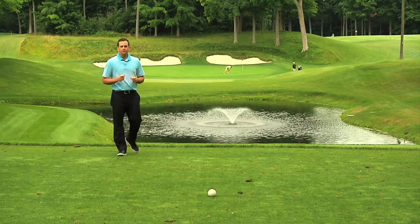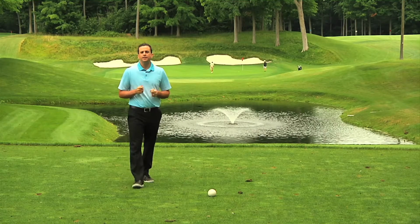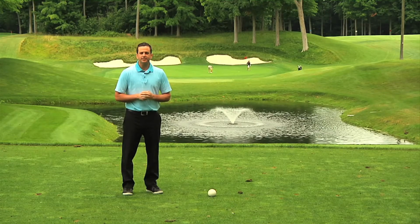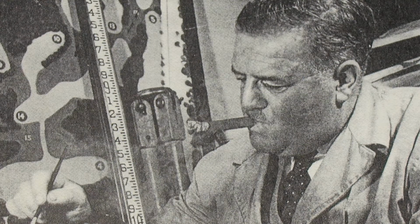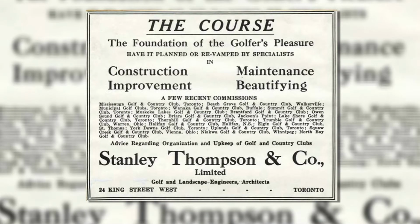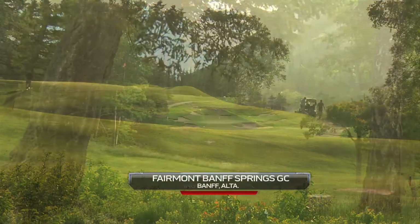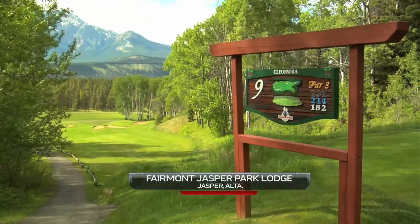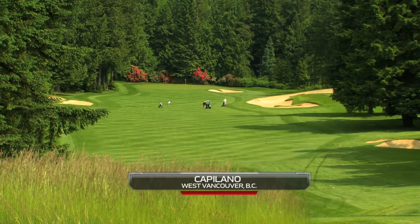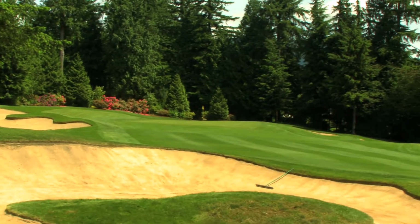In the history of SCOREGolf's Canadian golf course ranking, which dates back to 1988 when the first 15 courses were presented, one architect's name has dominated the list: Stanley Thompson. Thompson's most notable Canadian designs have been mainstays in the upper echelon of the top 100. St. George's in Toronto, Highlands Links in Nova Scotia, Banff Springs and Jasper Park in the Alberta Rockies, and Capilano in Vancouver. It will surprise nobody if they remained there this time around, and next time, and the time after that. But Thompson's list extends well beyond those big five.